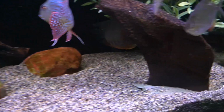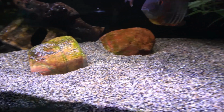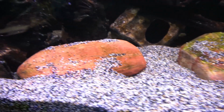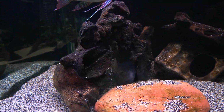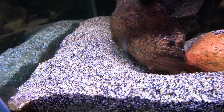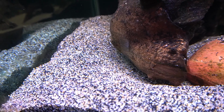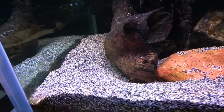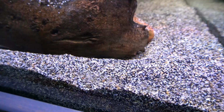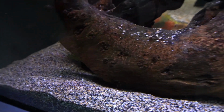The GEOs are always uncovering the base, digging stuff around, but I'm not complaining because they do a real good job at keeping the substrate nice and clean. But sometimes they create cave-ins. Things will fall over because they'll move all of the base, whatever's under something. So if you have something tall, be careful because they'll move the bottom and then it'll fall over.